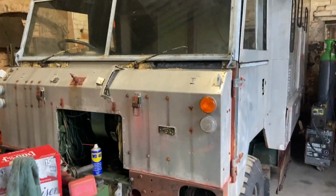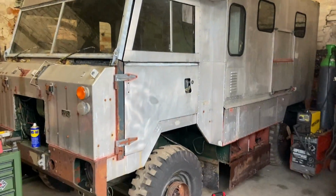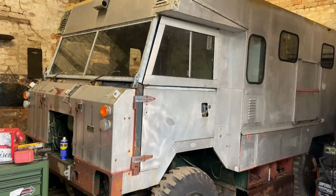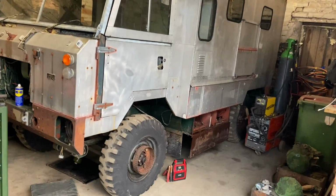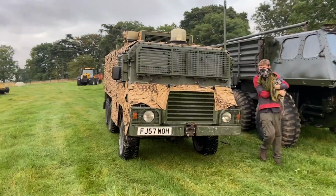It's fine. So yeah, we'll keep some updates coming on this as well if people are interested. This one won't be at the show at the weekend, but it probably will be at some other show later in the year, just because it's quite an easy one, we can drive it there. So yeah, we'll move on to something else. So there's the Pinzgauer.